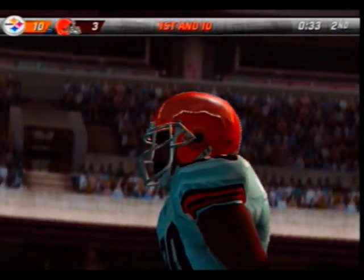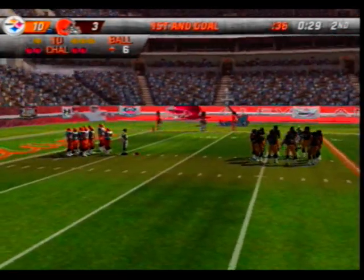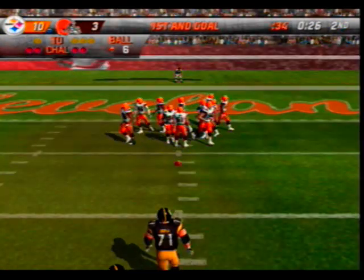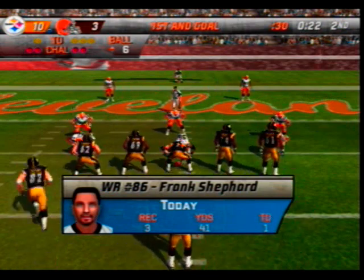That was a good adjustment by the receiver as he reads the man coverage and finds open space. The thing with these option routes is everyone has to make their read quickly and make their adjustments quickly. Running option routes and running them effectively takes a lot of repetition and practice.